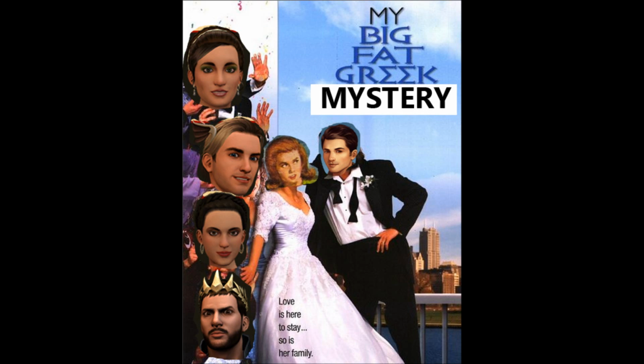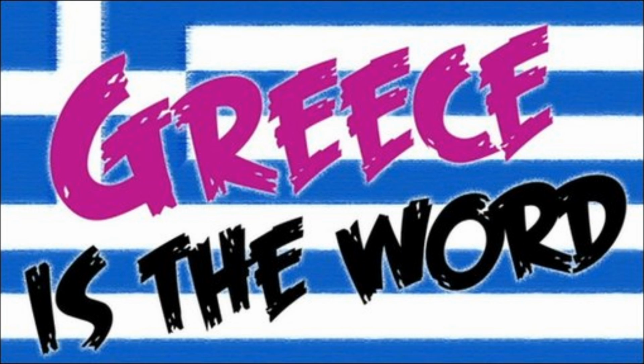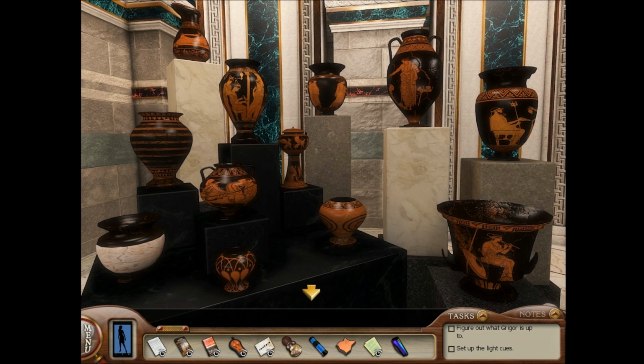The newest Nancy Drew game is Labyrinth of Lies, which came out in October 2014. Nancy has worked for like 5 museums at this point in the series, so she is being sent to Greece to help with a museum opening. Sadly, the museum has major issues with robbery, and I'm not talking about the €20 ticket price, I'm talking about a stolen $1 million vase.